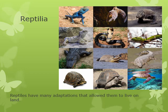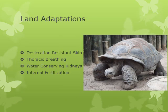We got our reptiles. Reptiles have adapted to live on land, much more so than amphibians. Amphibians are still tied to the seas, tied to water. Reptiles, not so much, and it all came down to their egg. Reptiles have desiccation-resistant skin. That is, their scales prevent water from leaving. Thoracic breathing. They have muscles in their body that pull air in instead of requiring passive exchange through moist skin. They have water-conserving kidneys, just like you, and internal fertilization for that egg.